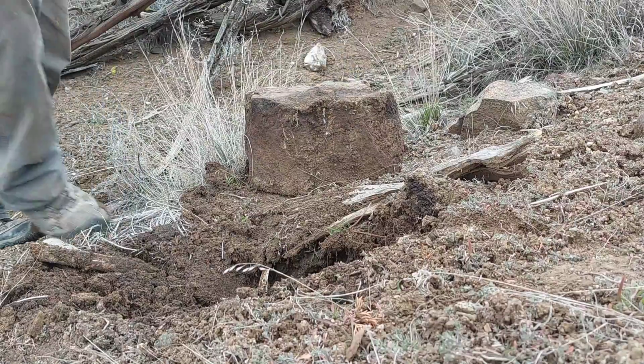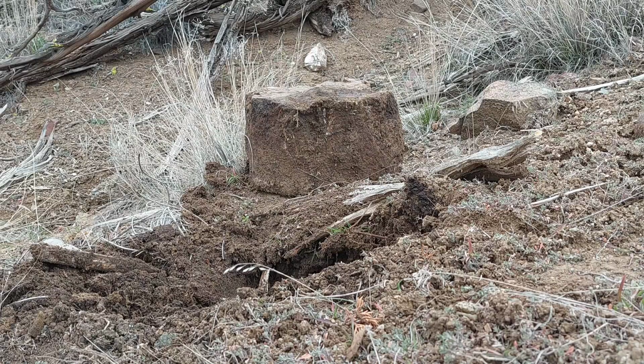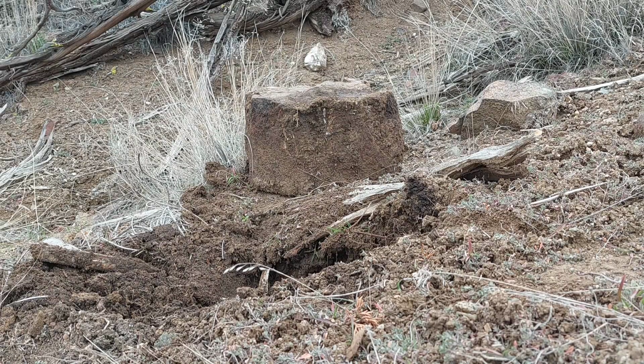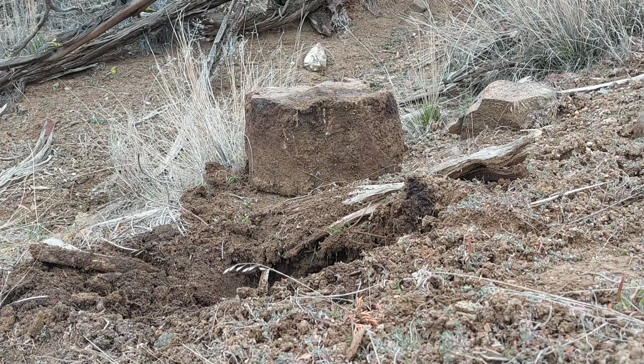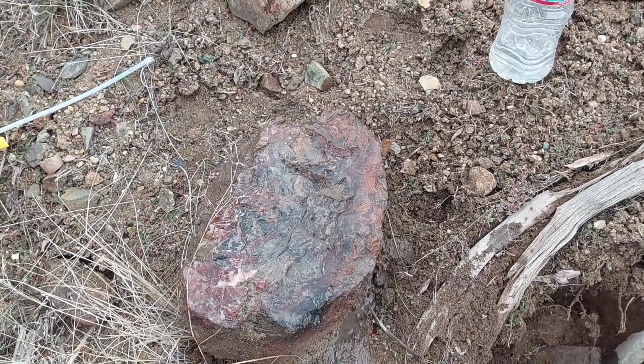Oh man, I don't know. I don't think I can carry that today. I know I can carry it. Alright, the mystery is solved. What was that rock? It's a giant limb, or a giant log. I might get the rest of my water and clean it up and show you what it looks like.